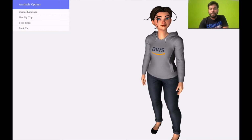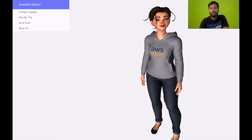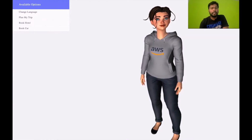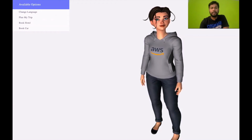Now, if you notice, when I change the language, the host's voice as well as her accent has changed. Now, let me switch back to English because I can't understand Korean and I can't talk further to her. So I can ask the same thing in different ways, and she is intelligent enough to understand the customer requirement and fulfill it with the best possible solution. So let me ask the same thing in a different way. Can you please change the language?